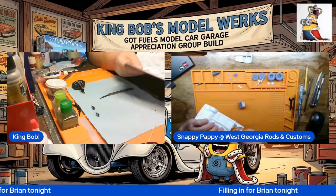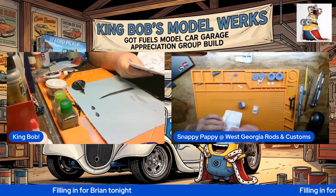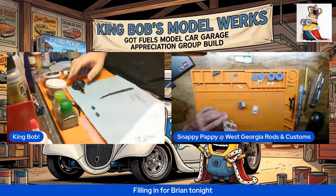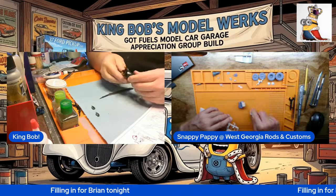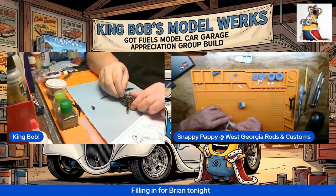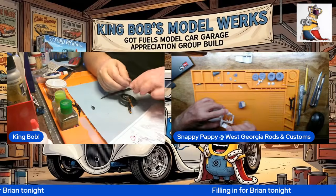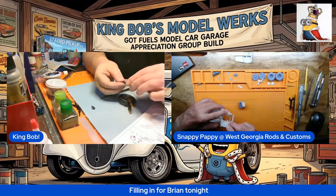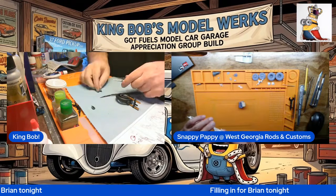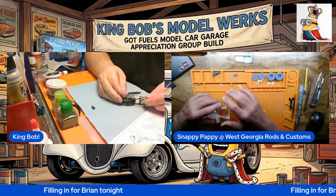And for my own personal taste, when I go to a show, I prefer to see a model with the hood on it. Yeah, honestly, I do too. I understand you're putting all that work in there and you want to show it off, but I like to see the detail. Then again, if you've got good paint, a good quality paint job means a lot in a show to me.